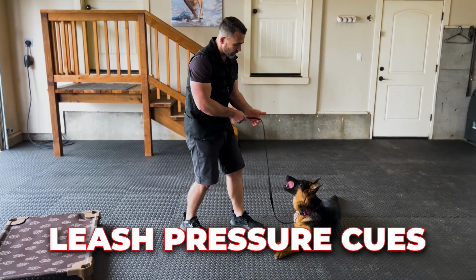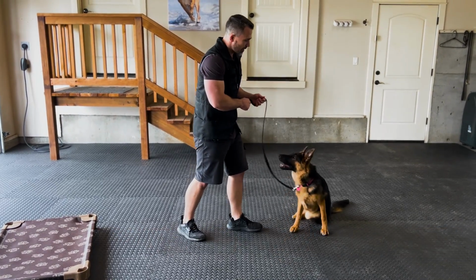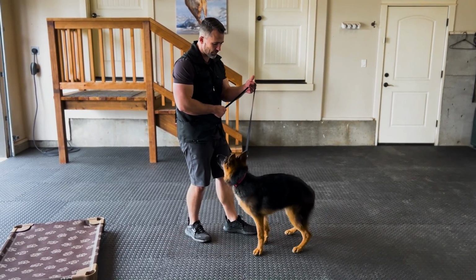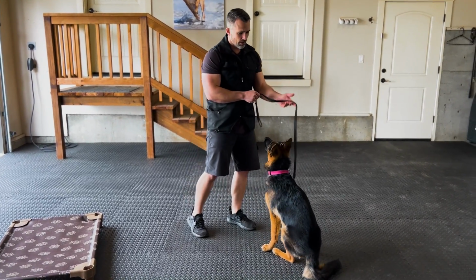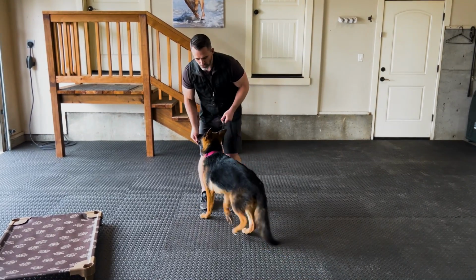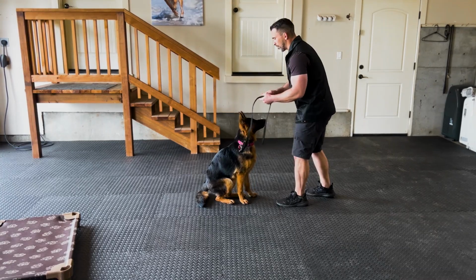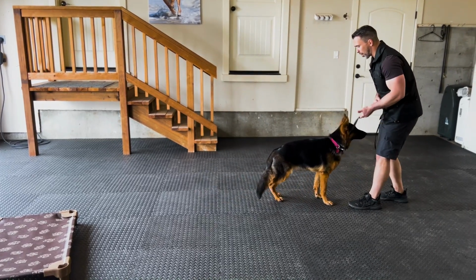So now I'm going to start showing her the leash pressure cues, and I want to see free. If she responds, free is her terminal marker. So here we go. I'm going to lift up. There's a little bit of pressure. Free. Once she sits down, I turn the pressure off. Then I mark and reward. We're going to lift up again. Free. Very nice. Making sure we pause after we mark.